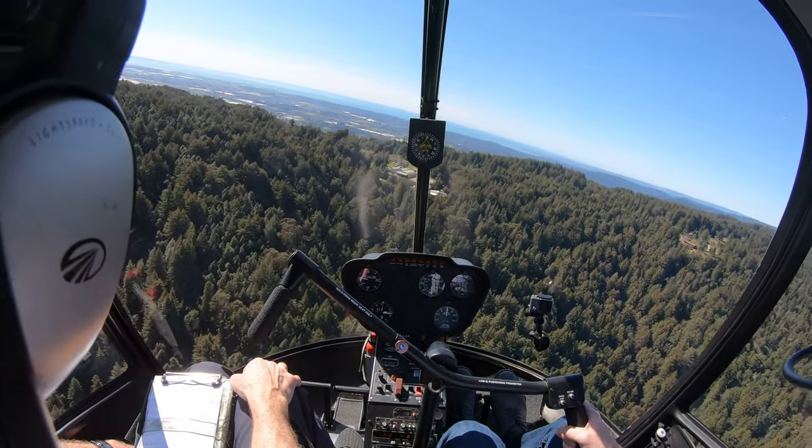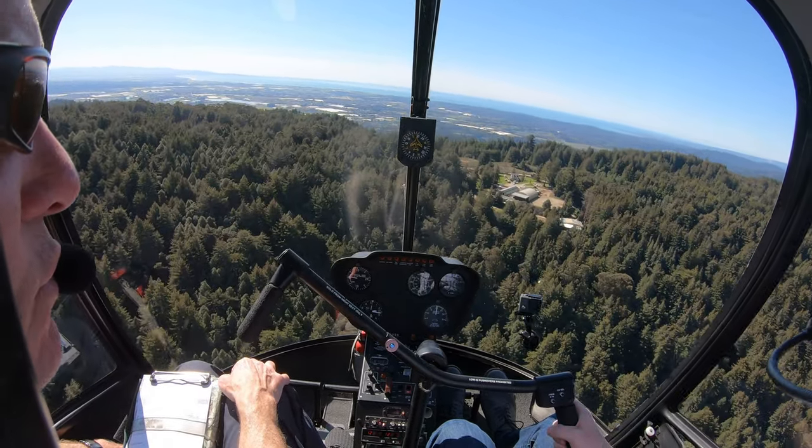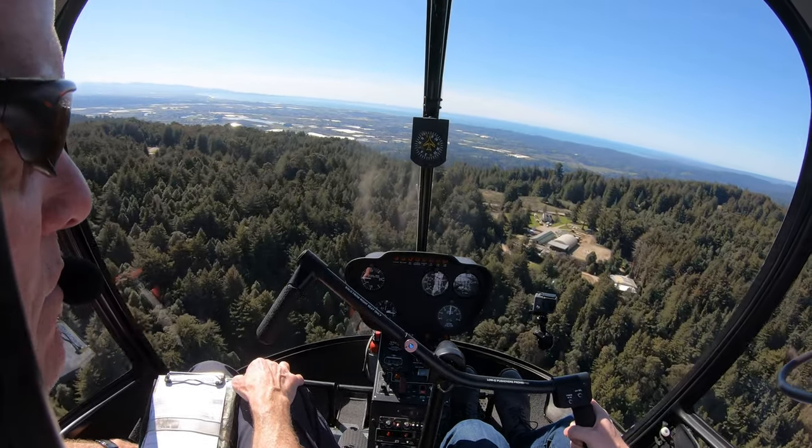Watsonville, area traffic, Cherokee 989 Kilo, departing 20. Okay, departing 20, so you know they're using 20. May not be the runway, but that's what they're using.